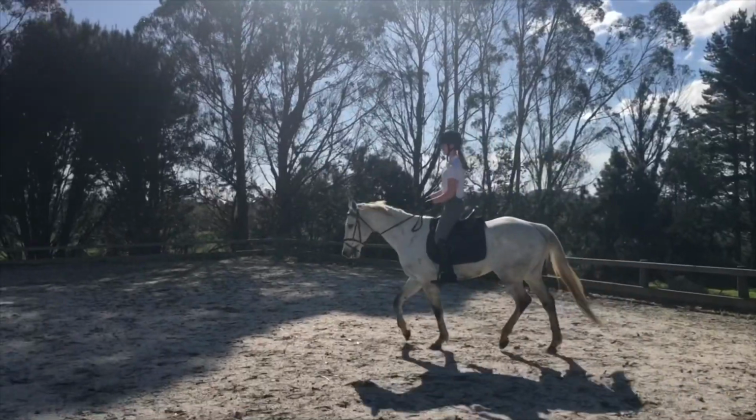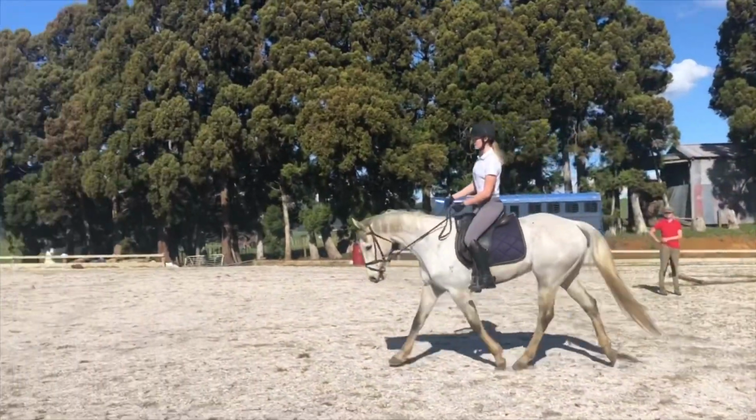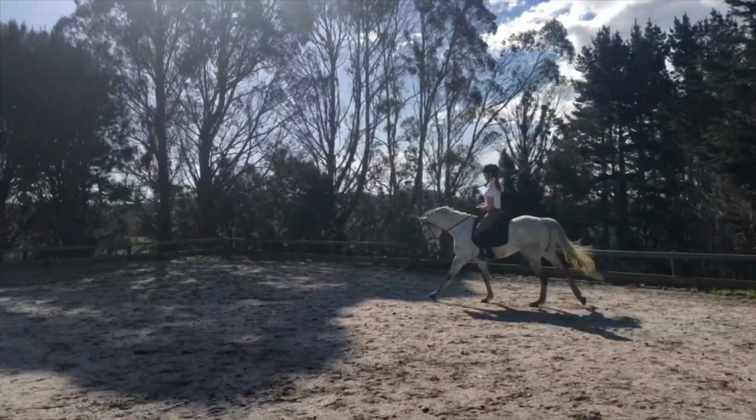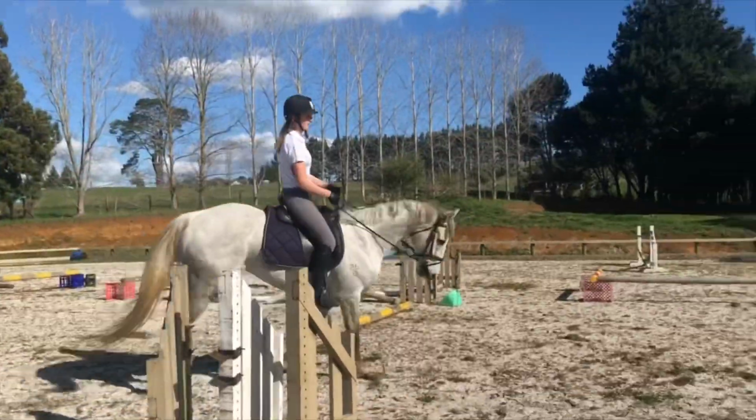This horse was Jimmy. This horse I found was extremely difficult to get working nicely on the flat, but we got there, and you can see he had a really nice canter. He had a really good brain on him. I absolutely loved this horse.